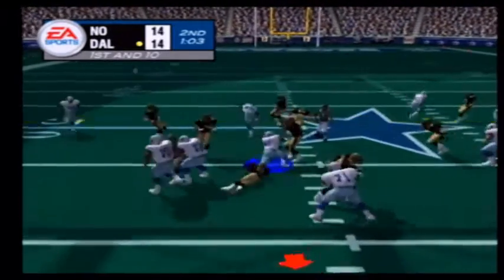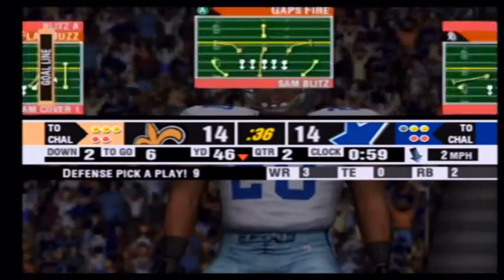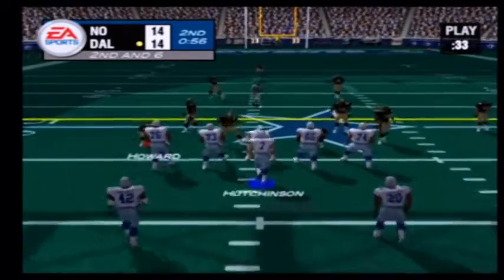Hand it off. They clearly weren't looking for the run on that play. Yeah, and that's because the defense came out with the 8 defensive backs and only 3 guys at the line. Changing the play at the line when you see a particular defensive call is a very effective strategy.